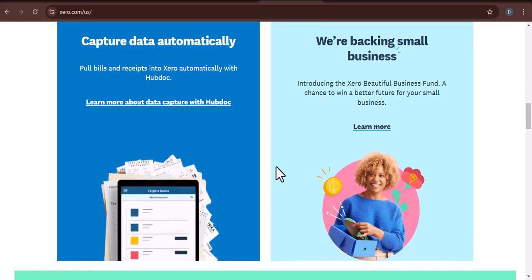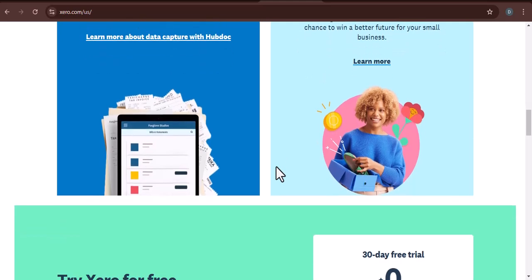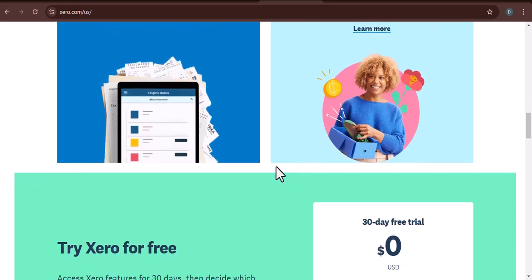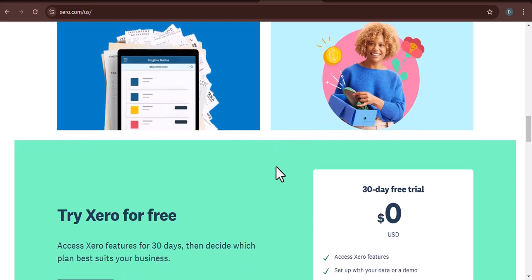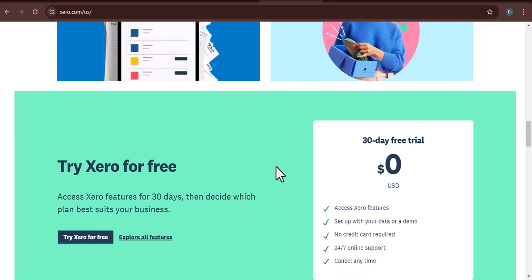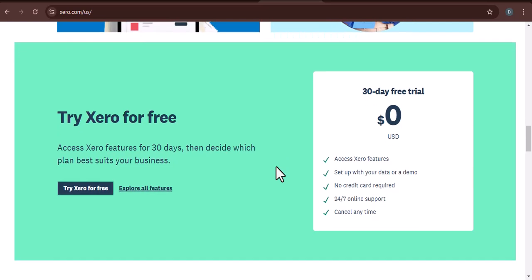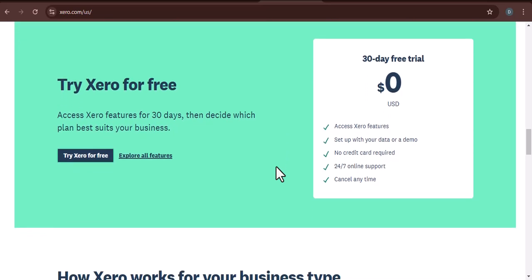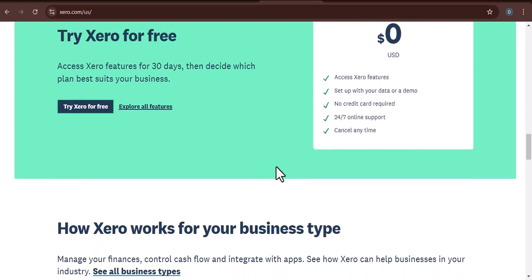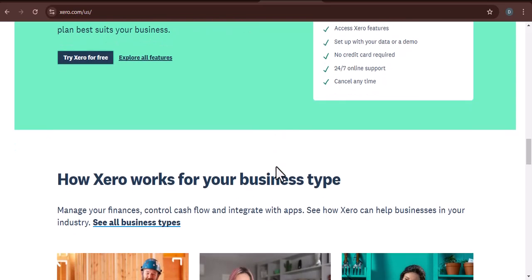Now, let's explore some practical tips to accelerate your Xero learning journey. Start with the basics. Begin with the core functionalities, such as creating invoices, recording expenses, and reconciling bank accounts. Use the Xero guided tours. These interactive tours provide a step-by-step introduction to key features. Practice regularly. Consistent practice, even in short bursts, is more effective than infrequent marathon sessions. Utilize Xero's online resources. Explore help articles, watch video tutorials, and participate in webinars.